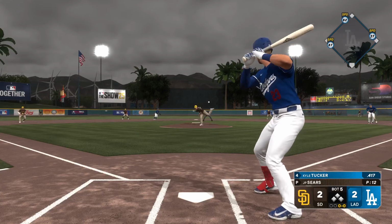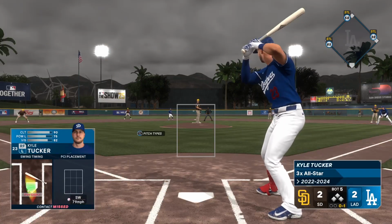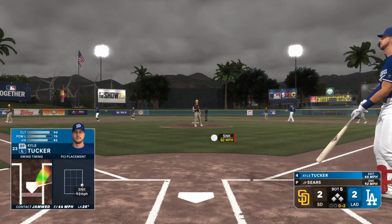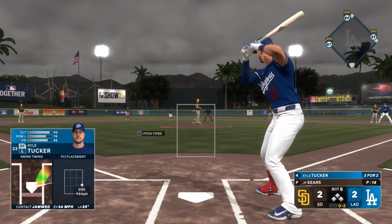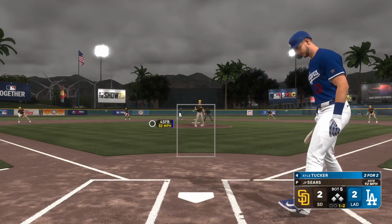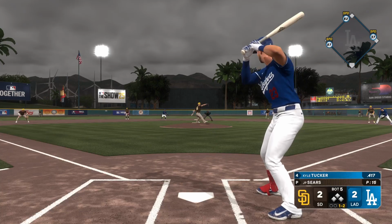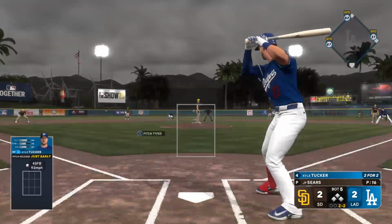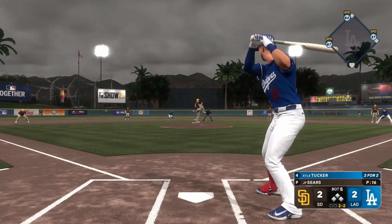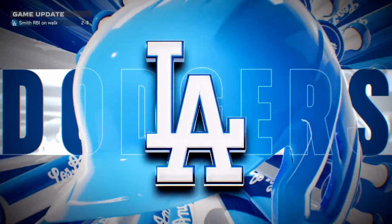Bases loaded, nobody out. Now it's the right fielder, Kyle Tucker. The opportunity for a huge inning exists right here. Bases loaded, nobody out. But as a hitter, can't be over anxious. That pitcher's up against the wall. Make him come to you. One ball, 2 strikes. The Dodgers threatening. See if he can go upstairs a little bit. Make sure you miss up and out of the zone since you're ahead in the count 1-2. Don't miss in the zone because that's where you can get hurt. King Tuck goes down on strikes. Bogey just ran out of patience.